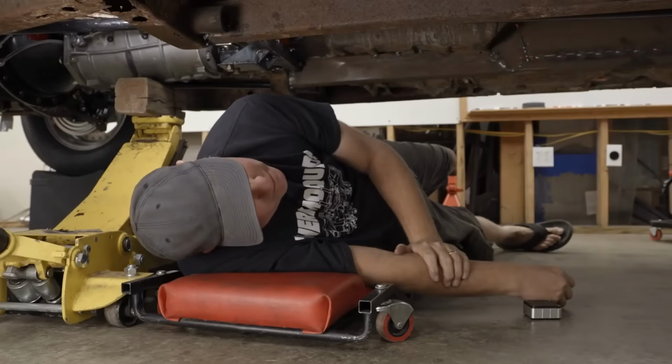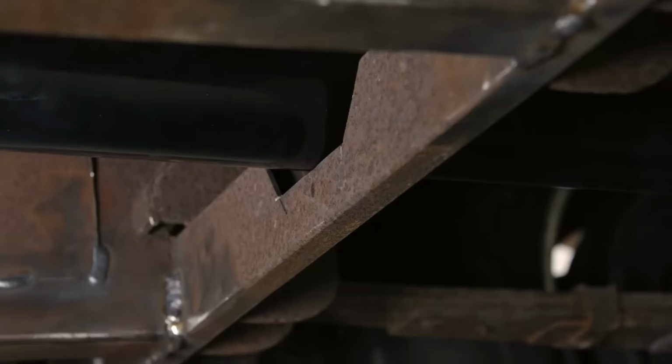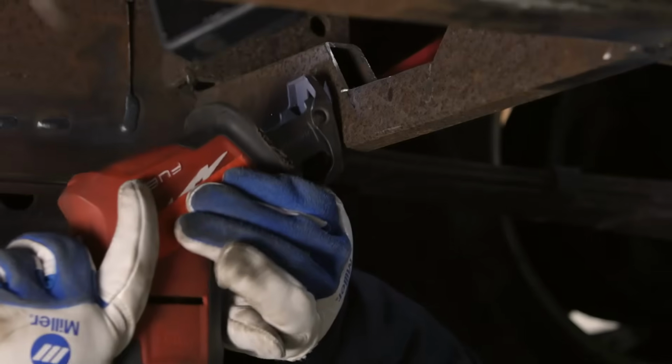Now we're going to move to the back and adjust the pinion angle, which I can't do right now because we've got that cross member hitting the drive shaft. So maybe I'll ask Finnegan to cut that out and we'll carry on.